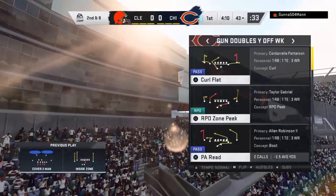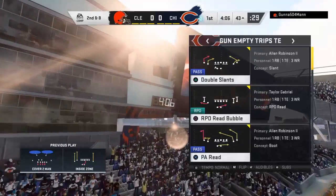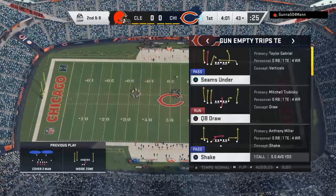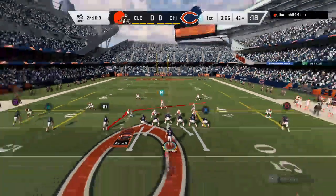They tried a quick hitter inside, but that one was swallowed up because what they're hoping, those big defensive linemen will take the bait and move laterally and open up a crease that they can run through. Didn't happen on that play. The last run got a couple. Here's 2nd and 8.